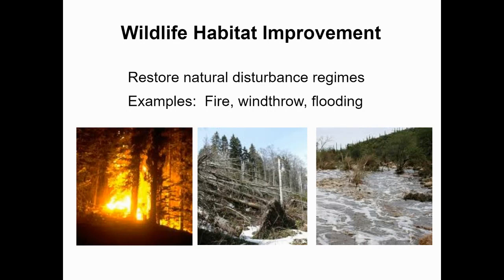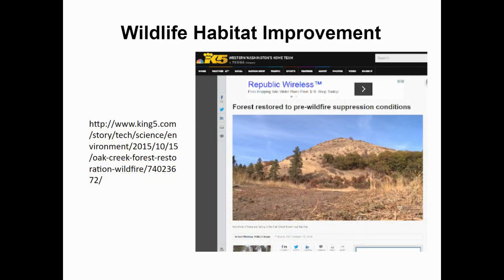Something else we can do to help wildlife and habitat is to restore what's happening with natural disturbances. Like if human management of a forest is causing more fires, or if cutting down trees is causing wind throw, trees damaged by wind because the natural barriers are gone, or flooding because of anthropogenic causes, we need to go back and fix that and improve the habitat itself that the wildlife is living in. So there's a story here about restoring the Oak Creek forest that you can watch.